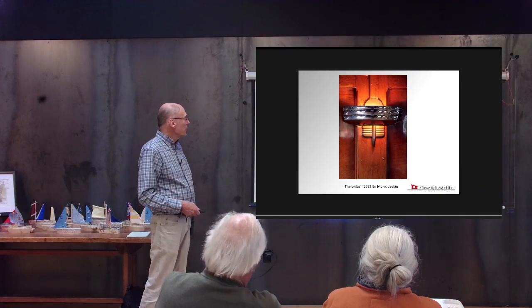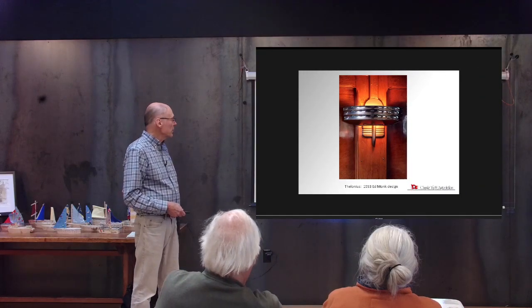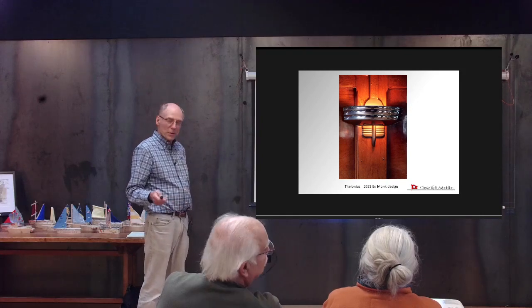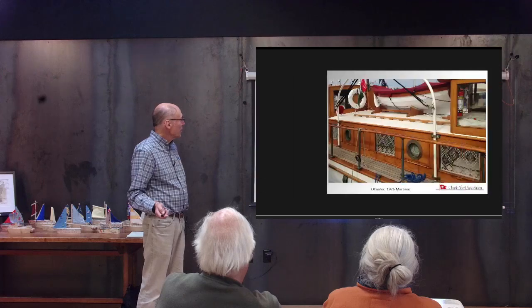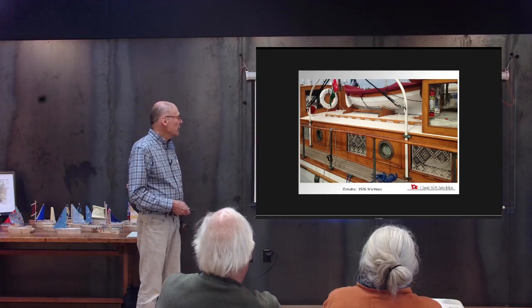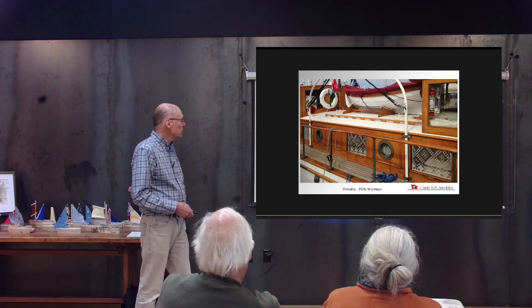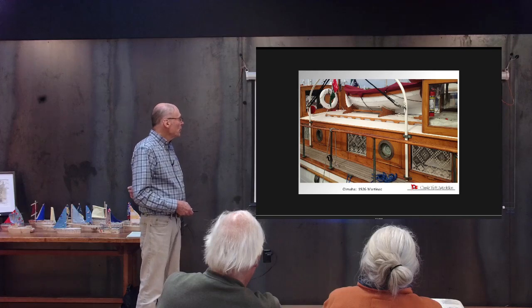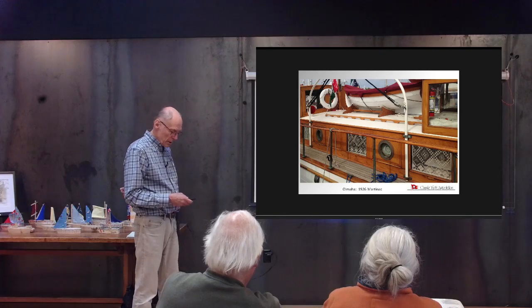I love this old Art Deco lamp that's in the cabin of Thelonious. Some people in the audience here will recognize that. I also like these beautiful lace curtains in the windows of the Omaha. She's a 1926 bridge deck cruiser, a big boat, built by Martinac down in Tacoma.